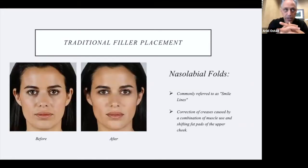Back when I started doing filler injections over 20 years ago, the traditional filler placement was really just going directly into the areas that patients would notice. In this case, if someone came in with prominent laugh lines, we call nasolabial folds, the smile lines, we would put some filler. A young individual may get away with that, but unfortunately, as we age, from our 40s and up, we do lose that fatty tissue from the outer aspect of our cheek that causes these smile lines to become more prominent. So now there's this advanced placement of really addressing the issue with putting fillers into the cheek area. In this case, this individual had fillers just placed in her laugh lines, and you can see really a nice correction.